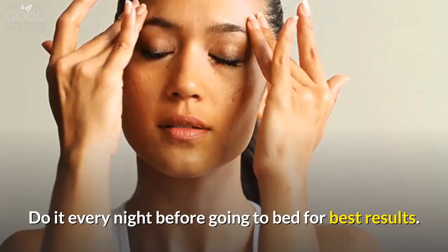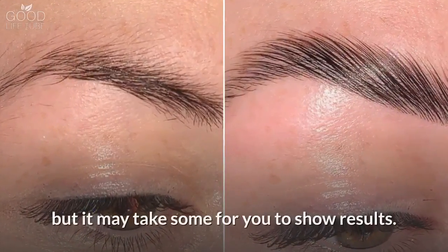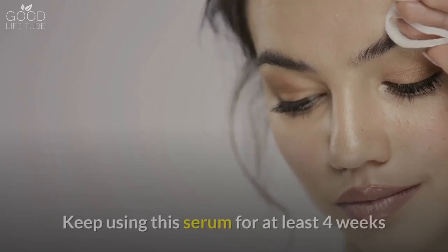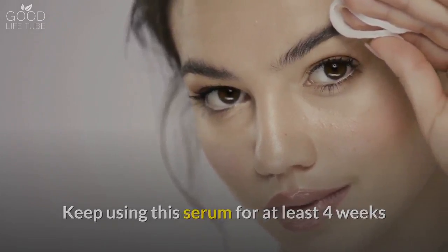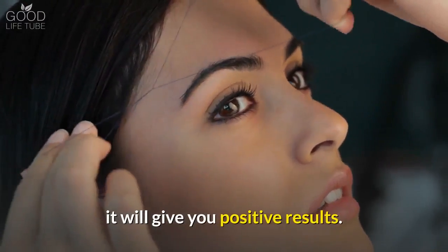Do it every night before going to bed for best results. Many people have seen fast results, but it may take some time for you to show results. Keep using this serum for at least 4 weeks before coming to conclusions. We are confident enough that it will give you positive results.